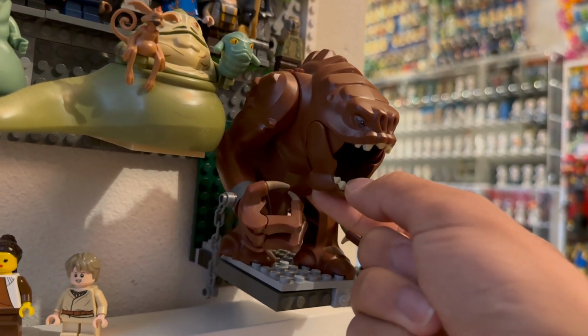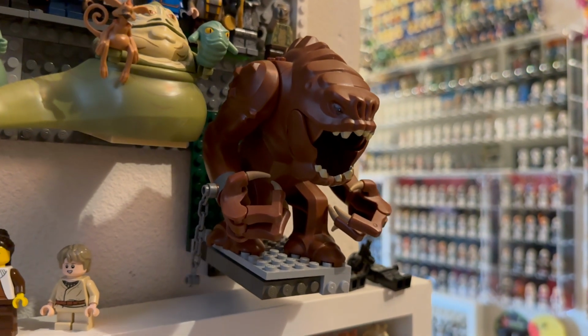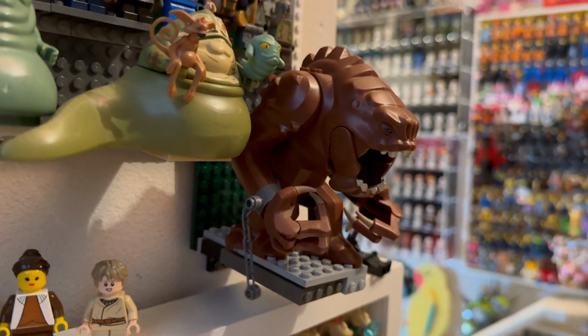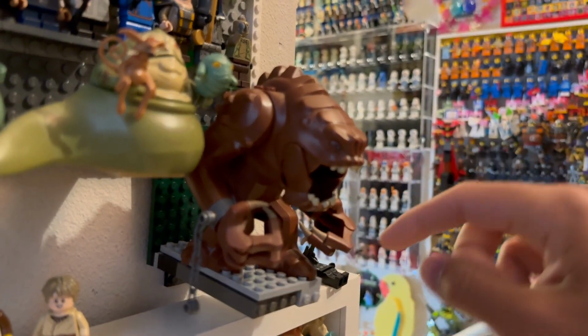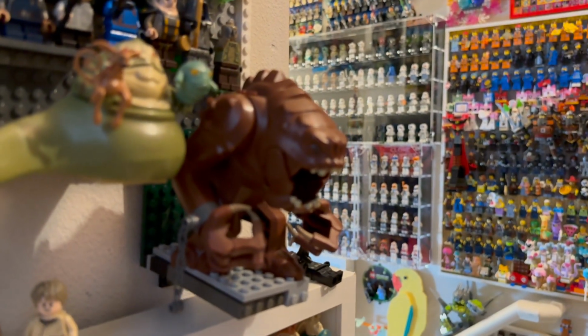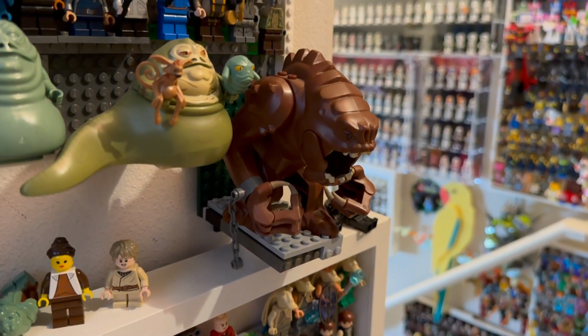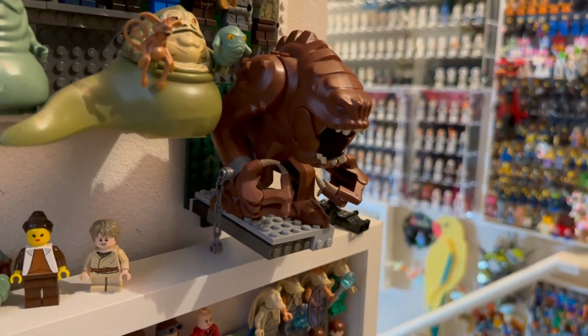can get. I'm kind of surprised we haven't gotten a new version yet, but hopefully LEGO's cooking up something in the future because this is a really cool one to pose. He can grab a minifigure with the claws, which are later reused for LEGO dinosaurs from Jurassic World. So this is absolutely one of the best detailed Bigfigs we have ever gotten.